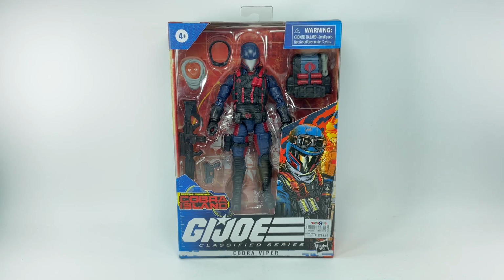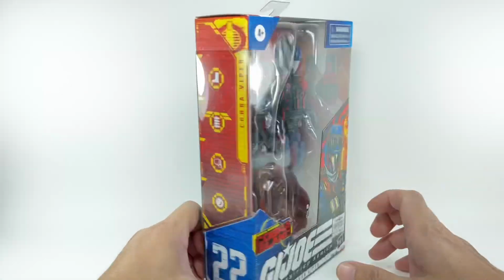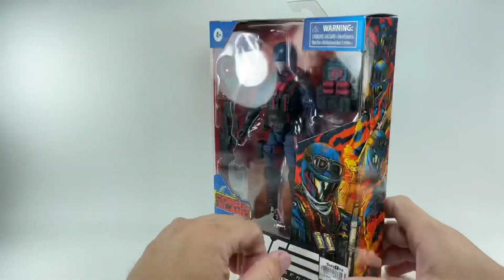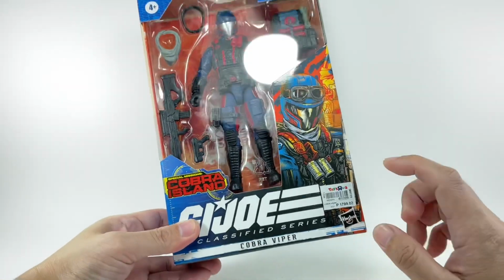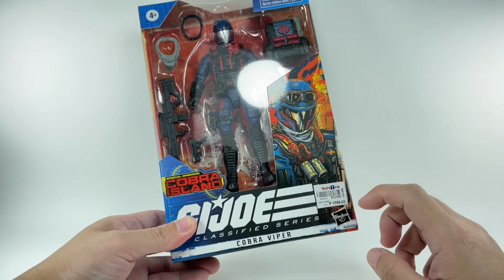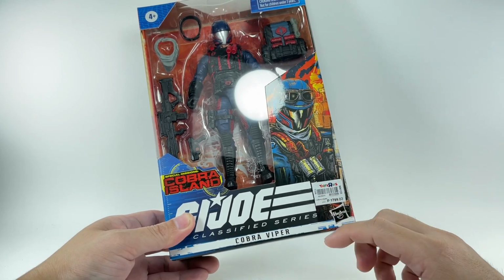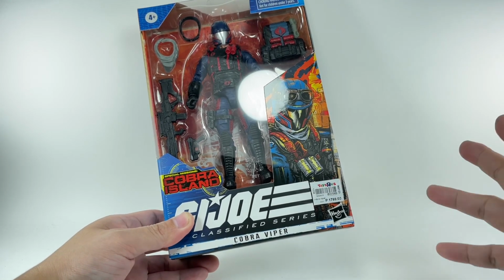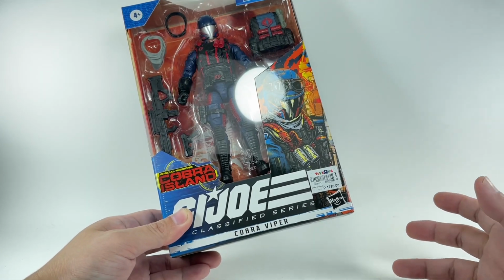G.I. Joe Classified series, the Cobra Viper. It is a Special Missions Cobra Island exclusive figure. I believe it is a Target exclusive, but since we don't have Target in Asia, we still have Toys R Us though, completely independent from the US stores. This is just a franchise that independent toy stores paid the parent company to use the name. So that's why they're still in operation here in Asia.